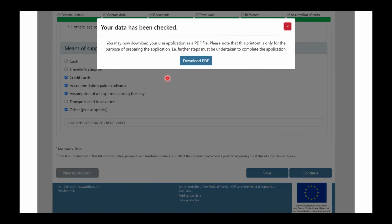The visa application, the visa checklist, right? The visa application is complete. Your data has been entered. You can download this PDF file. The printout is only for preparing the application, and you have to do the next steps also. This is just the first step, right? So click on download PDF.